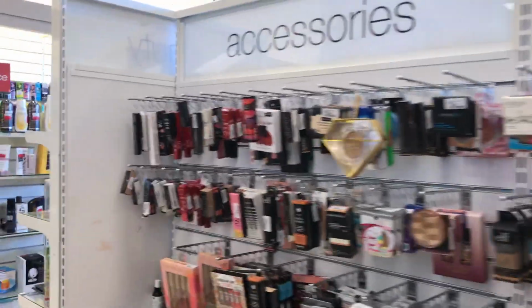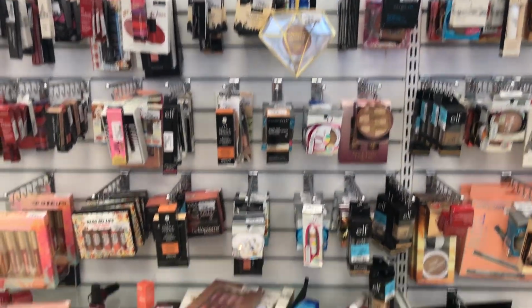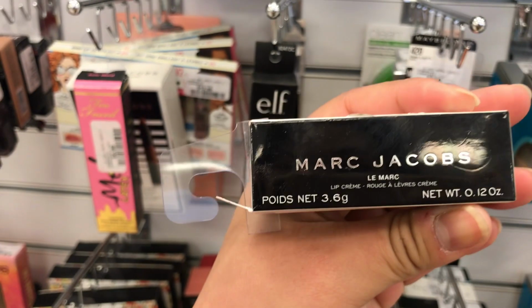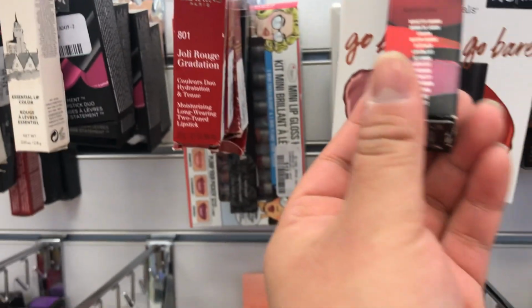Ito yung mga makeup nila, oh. May mga brands like Marc Jacobs, I think lipstick siya. May Kat Von D na powder. Tapos, etong Urban Decay na Vice.